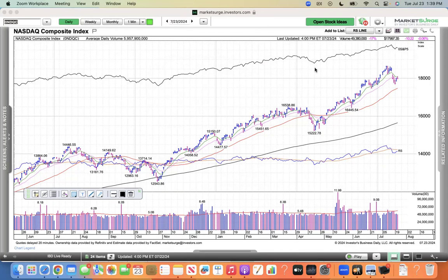All eyes are on earnings, so the index is being cautious. These mega cap technology stocks have run a lot and they drive the Nasdaq. And so they're just kind of pausing now after a sharp little pullback here that we see.